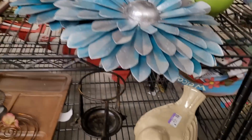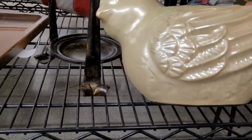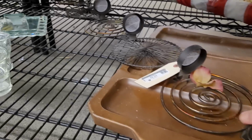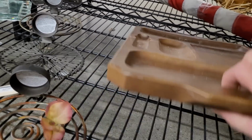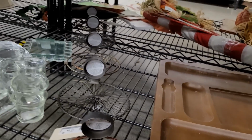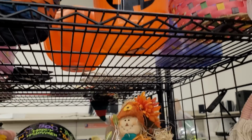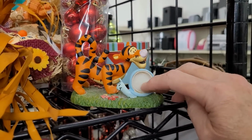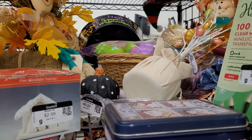Some more wall decor, a very large bird. Let's have a look at him. Ooh, he's not the quality I was hoping for, really lightweight. It's a candle wall sconce. This is a vintage serving tray for appetizers, I think. Let's carry on into the seasonal. Here is Tigger with a snail. I think the snail originally had a clock face in his shell. Sadly, that is missing.